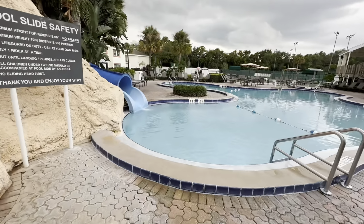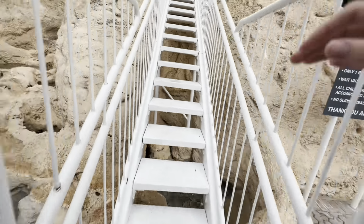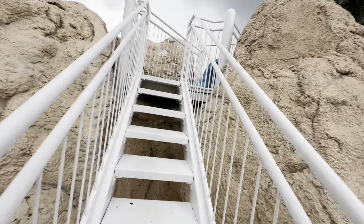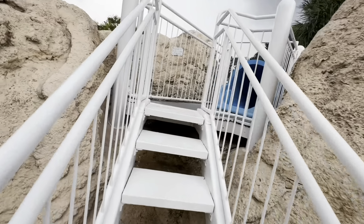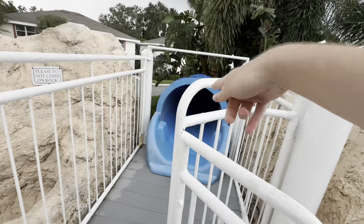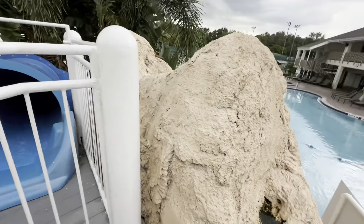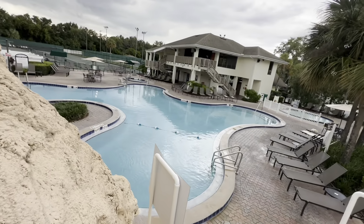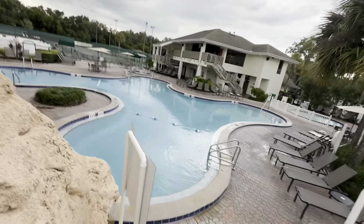And here is the Falls, so here's the Falls pool. And if you want to use the slide, obviously I'm not allowed to take my phone on the slide, but I'm just showing you how to get to the slide. So you just go up these stairs and the slide is just there. And then you've got a big, lovely water feature. So this is the view of the pool, the Falls pool. It's only a smaller pool.